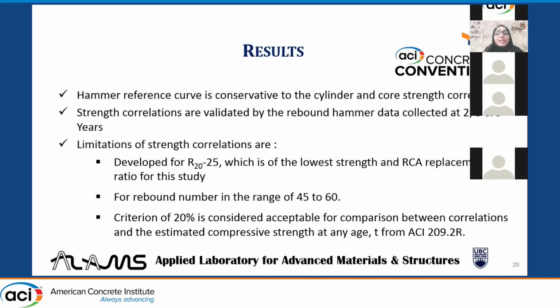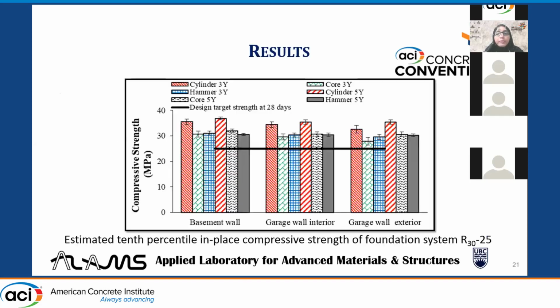For this research, limitations are on the slides. The correlations were developed for concrete which has 20% RCA replacement with 25 megapascal target strength. It is validated for rebound numbers in the range of 45 to 60, and a 20% criterion is considered as a comparison between the results.